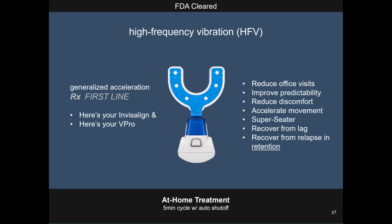That it will require less office visits. Their aligners are going to fit better. They're going to have less discomfort, and their movements are going to happen in 1 week versus 2 weeks, like half the country is still doing, changing aligners every 2 weeks. I don't tell them it's a superseder, that if they don't wear their aligners well it will make up for it. I won't tell them it's going to recover from lag, and I won't tell them it's going to help in a relapse situation. I really focus on those initial points, those first 4 points. Less office visits, more predictable, reduces discomfort, and I can do your case where we do 1 week aligner changes and not 2 week aligner changes.